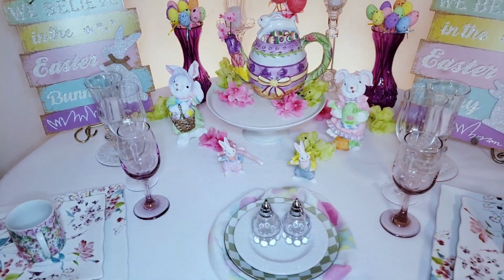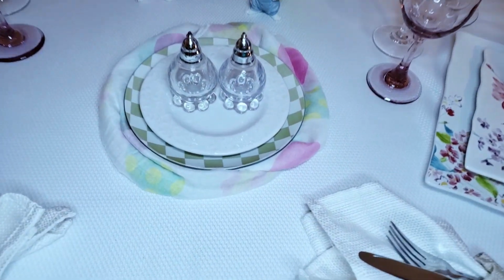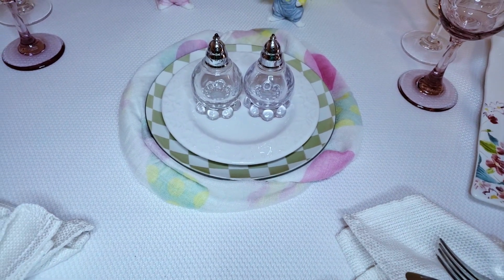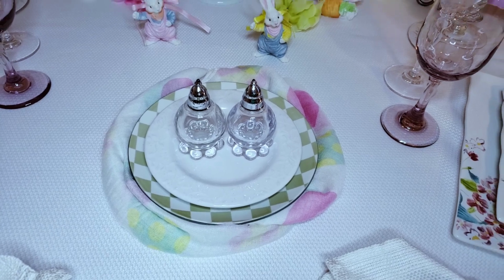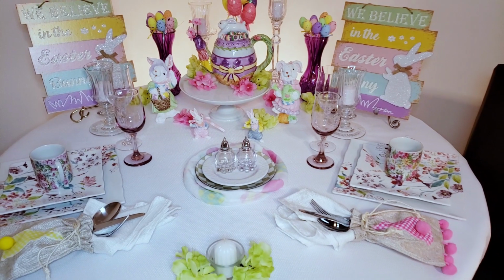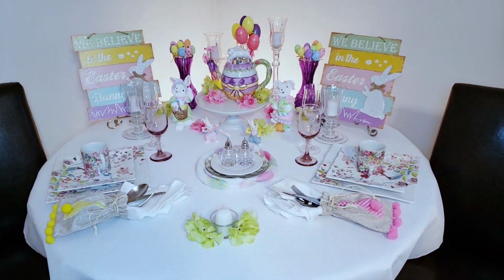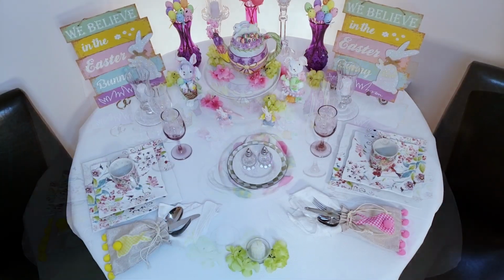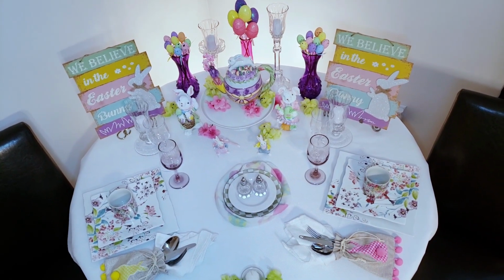And again, I'll go ahead and leave the link for that thrifting video up above if you'd like to see how much I paid for those. Now, this green and white check plate I did get at Hobby Lobby, and I got that as part of their 90% off sale. The little white plate on top of that and the salt and pepper shaker, those were all thrifted. Now I am loving the way this looks. I think it just screams Easter time and spring.